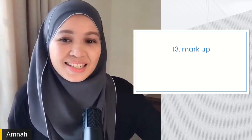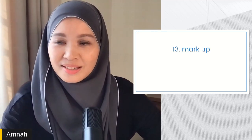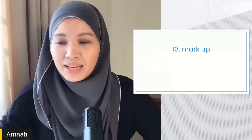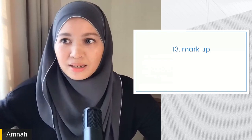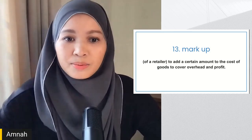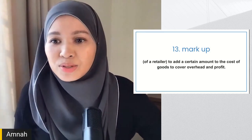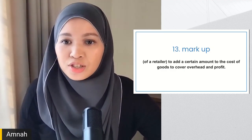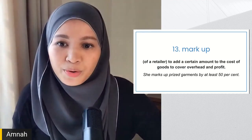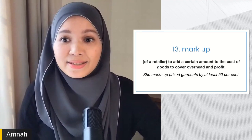All right, number 13, markup. What does markup mean? A lot of Malaysians use this. I've heard this used by many Malaysians. We use it as part of our Malay, when we speak Malay, we say markup. But the correct pronunciation in British is markup, or American markup, where the R is pronounced. So markup is for a retailer to add a certain amount to the cost of goods to cover overhead and profit. For example, she marks up priced garments by at least 50%.